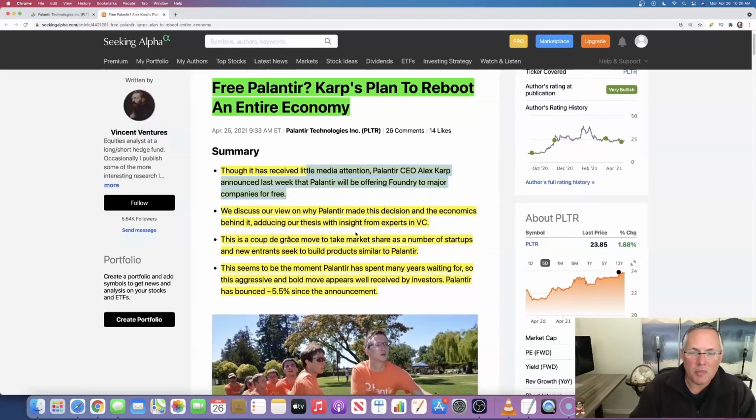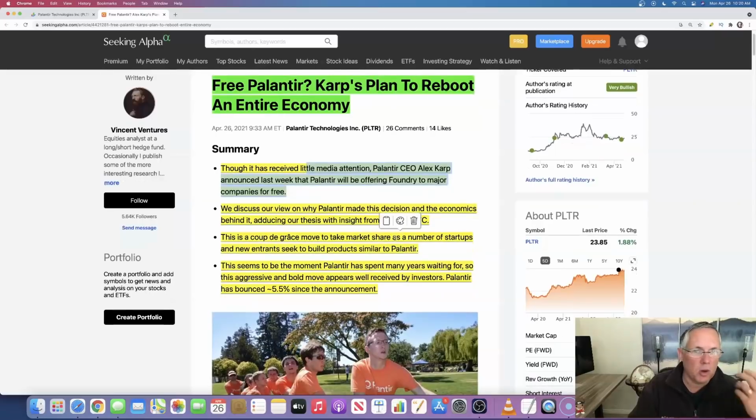So why did they make this decision? We're going to talk about that. Is it going to be positive to the business? I'll cut to the chase. Yes, it will be. This coup de grace move to take market share as a number of startups and new entrants seek to build products similar to Palantir.